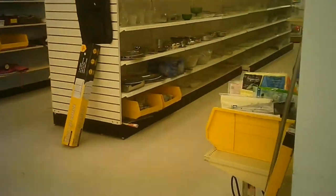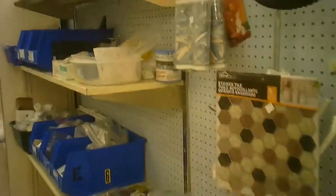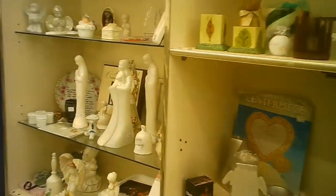Then we found that they were selling the same things and a few others in the general region, so it must have been a fair-sized donation from probably some corporate donor. Statuary here.